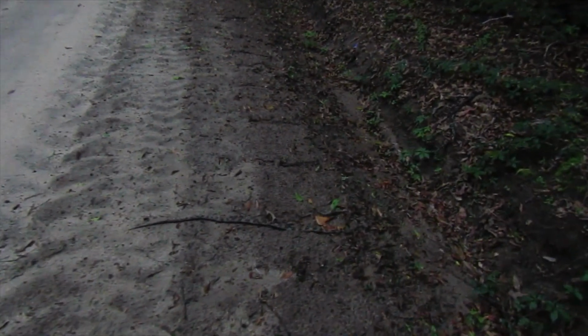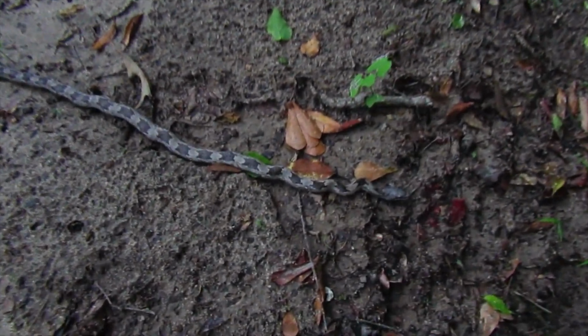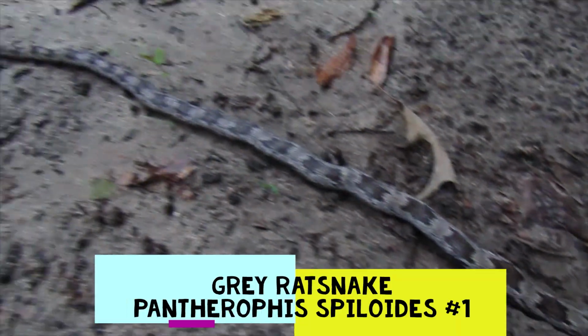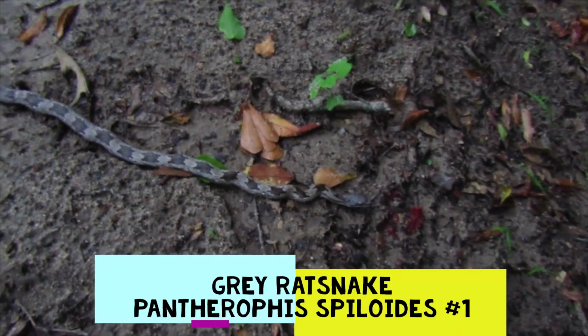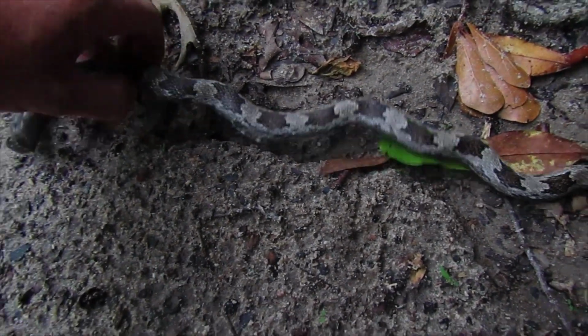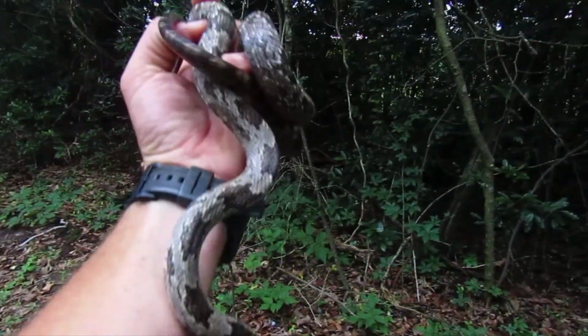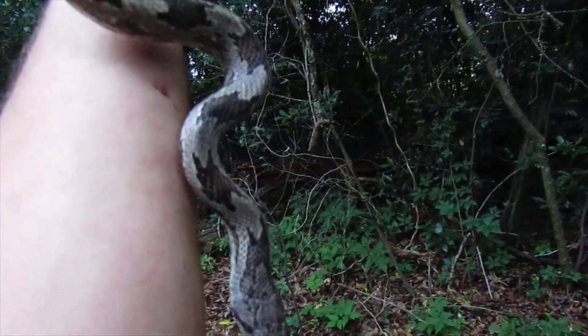It just poured rain. Not much, but it made the ground wet. And hands down, a nice, good looking white oak gray rat snake. I cannot get enough of these guys. Oh, these are one of my favorite variants. Ooh, you are looking pretty. Look at this guy. Man, I cannot get enough.